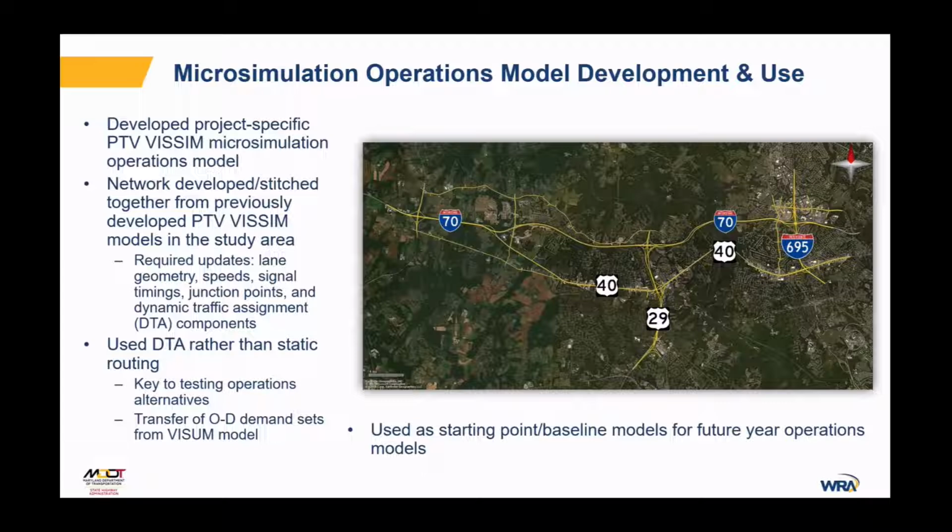So we used DTA rather than static routing. It was key to testing operations alternatives and the transfer of the origin destination trip tables from the Visum model. So as I said, we used these baseline models in VISSIM to then create our future condition models.